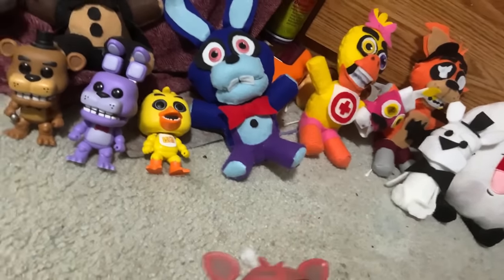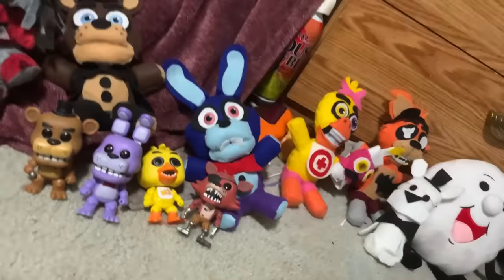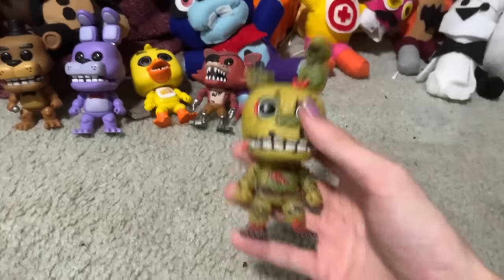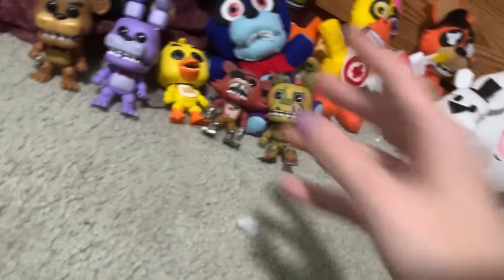Okay, I don't collect them. I just buy them because I think they look cool. Here's Foxy. I collected them in the old days, though. That was definitely the truth at some point. Here's Springtrap. And fun fact, this is actually the glow-in-the-dark Springtrap, not the normal one. You just trust me, goddammit.